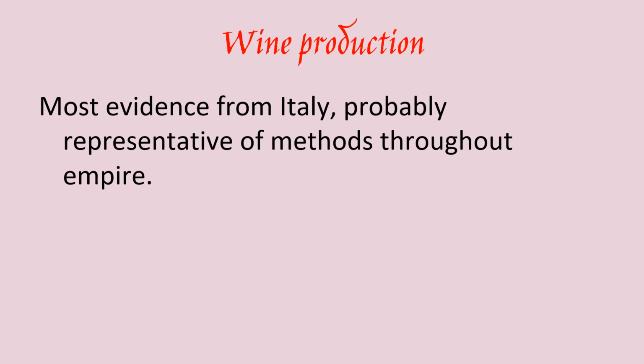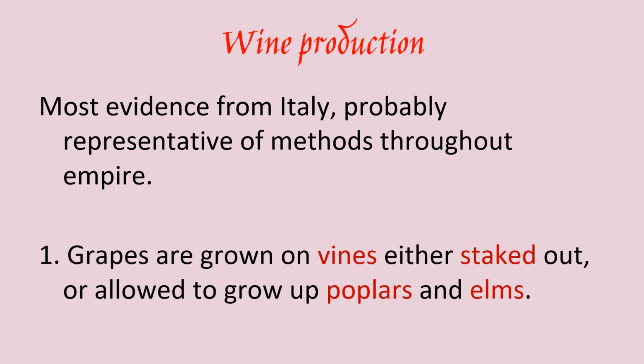Most of what we know about grape growing comes from Italy. Probably its representative methods throughout the empire, and as Romans export the culture of grape growing into wine, those production methods go with them. So how do they do it?